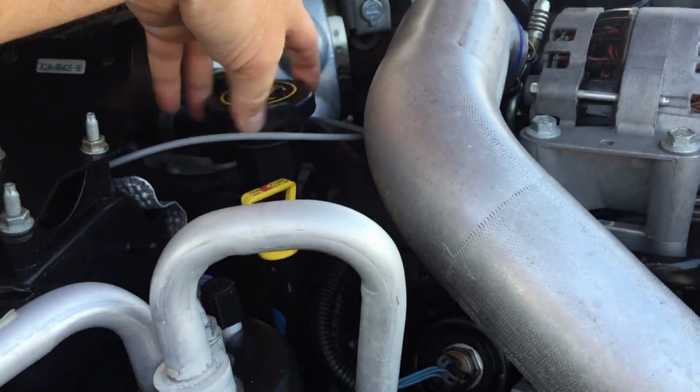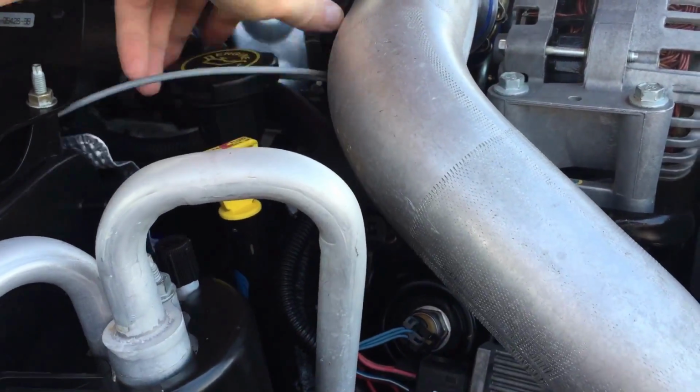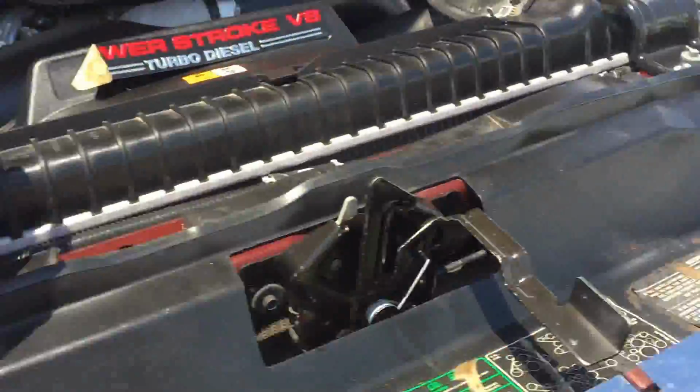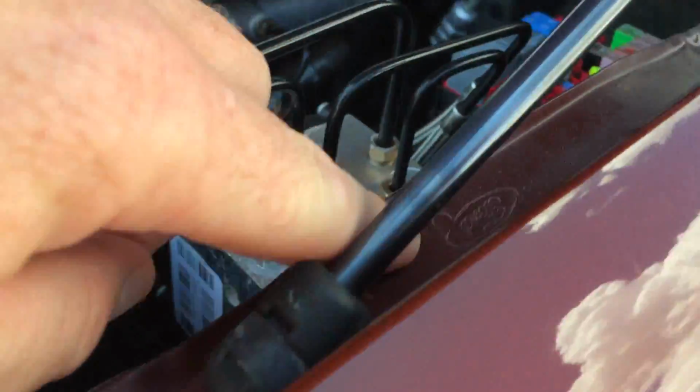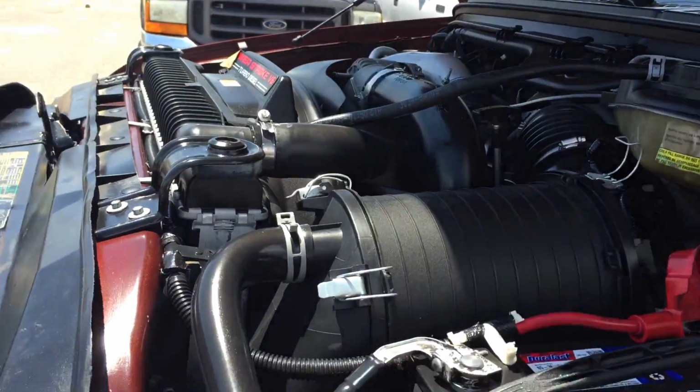Zero blowback. That's a very good thing. Alright, we have our Ford stamp there. That's an original battery. There's a Ford stamp there, and there's a Ford stamp there. That indicates that no parts have been replaced on the front end.